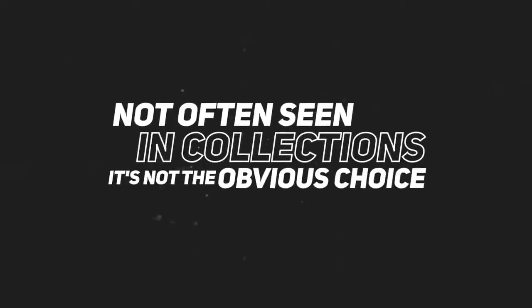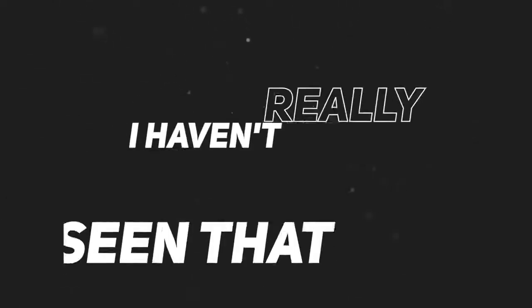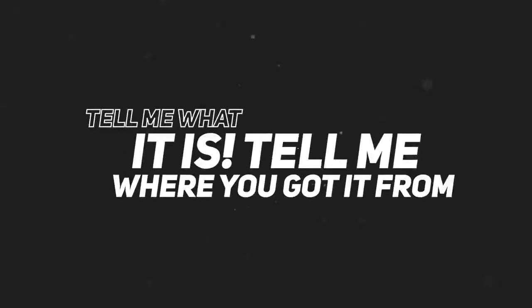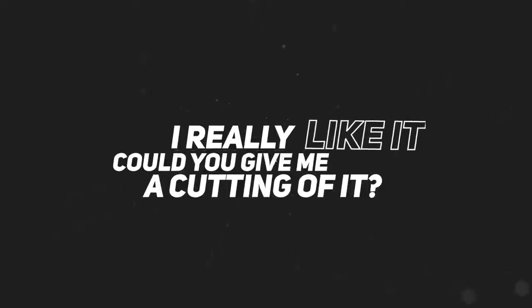Not often seen in collections. It's not the obvious choice. It's not a complete curveball, but it's a kind of like, oh, what is that? I haven't really seen that before, or I haven't seen that around too much. Tell me what it is. Tell me where you got it from. I really like it. Could you give me a cutting of it? That's the kind of vibe we're going for in this video.